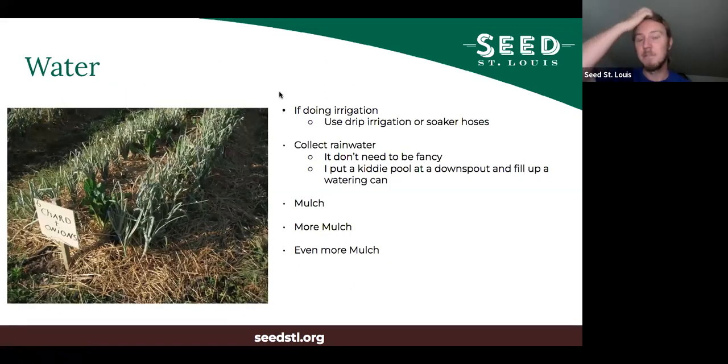Then some other sustainable stuff that we can look at is water. Water is an important thing to be using wisely. If you're doing irrigation, using things like drip irrigation or soaker hoses are more efficient. I would also encourage you to collect rainwater, especially if you're gardening at your home where you have a roof to collect water off of. And it doesn't have to be fancy. I had a kiddie pool that I was using to grow water chestnuts in a couple years ago. And I just stuck it under a downspout and let it fill up with water. And I've filled a watering can up with the kiddie pool. It doesn't have to be real fancy. You can stick a trash can under a leaking gutter or something. There's lots of ways to collect rainwater.